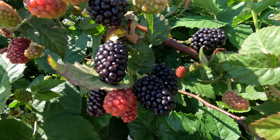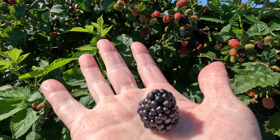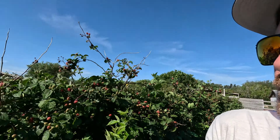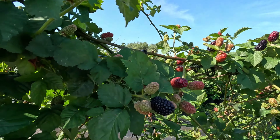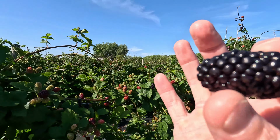Wow, these are huge right here. Look at this one. That's a big blackberry. I'm gonna test it out. Oh, so good. So sweet. Look at them. They're huge, man. These are huge.